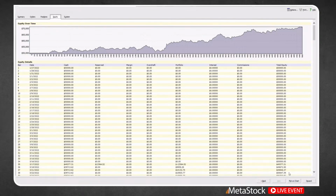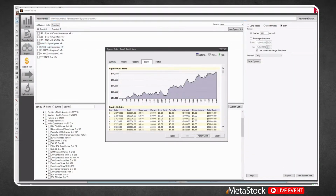Just saw your comment. Okay, so we're going to click plot on chart. And let's minimize this and close the Power Console.